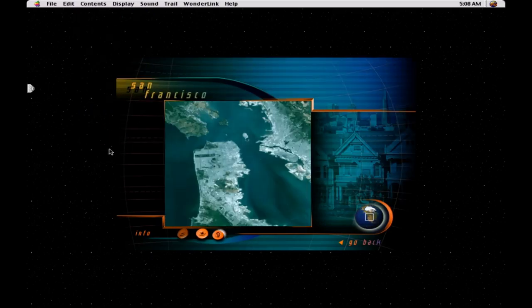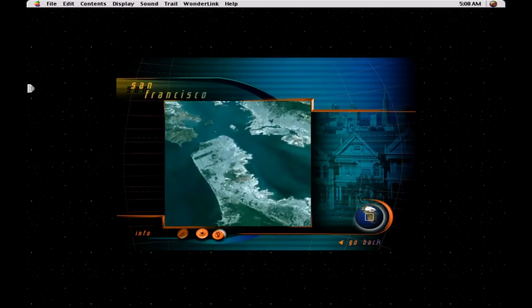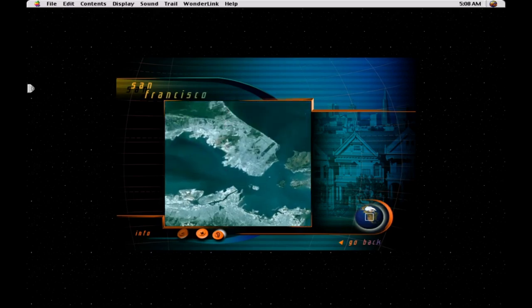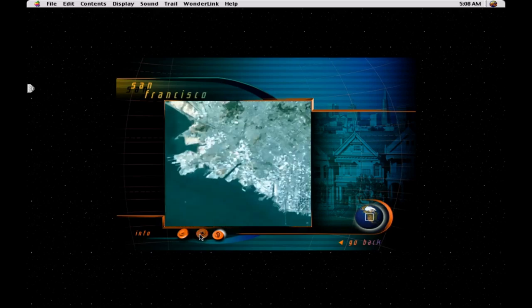Here you can look at the famous West Coast city from every angle. Starting from a bird's eye view, descend to the horizon and zoom in and out to locate the Golden Gate Bridge, Alcatraz Prison, and the hills of Marin County.